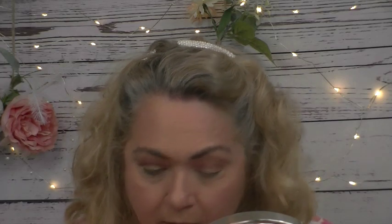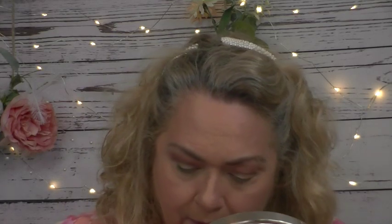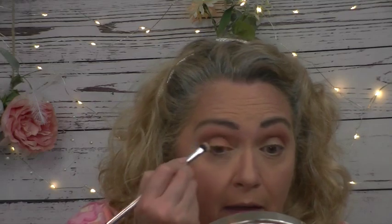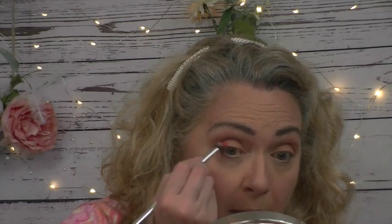Now, what am I going to do? I'm going to go back into the new palette, or the neon palette, and get this middle shade, the one right in the middle. I'm going to get it on this kind of flat brush, and I'm going to put that all over my lid. I'm going to go in with this color right up here in the corner. I'm going to clean this brush out, my color changer here. I'm going to pick up that darker orange and put it on my outer V.